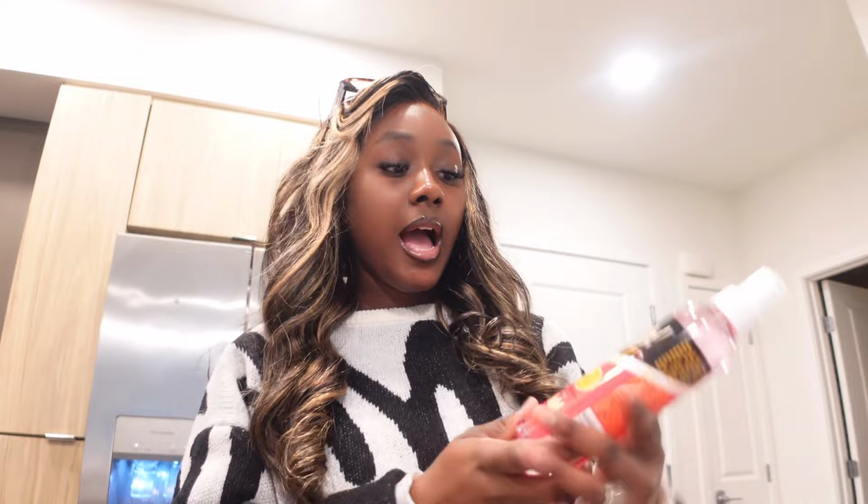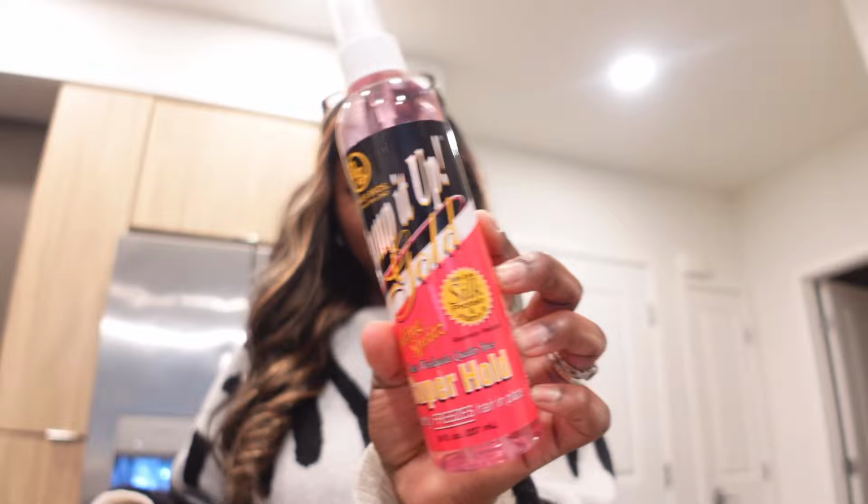I got some Pump It Up. Y'all already know, a little bit of Spritz Super Holy. Boom. I feel like this is just the OG. I be going in the hair store, they have so many different spritzes and I'm just like, I don't know what to get. So I just either get the brown bottle or this one. You know, stick with what you know, girl.